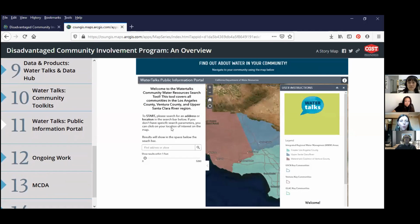There is a Water Talks public information portal that was developed for the project. And essentially this portal will really help provide water resources and also provide communities with community-specific meeting information when we were having actual in-person meetings, again, before COVID.